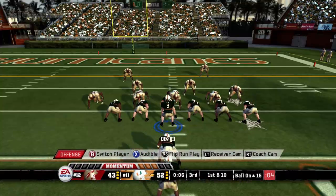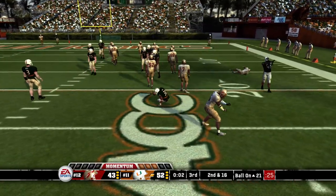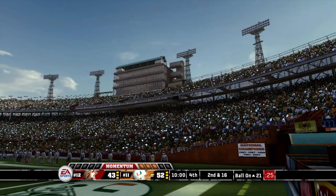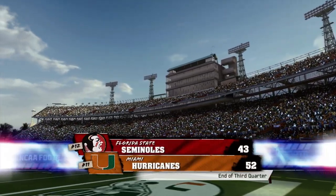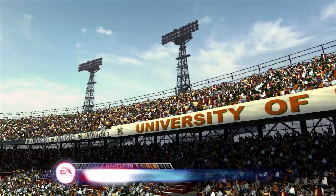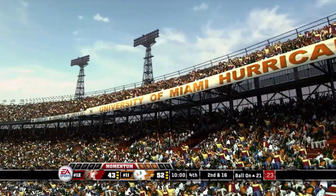Their last red zone trip resulted in a touchdown. I don't expect this one to be any different. He's gobbled up in the backfield. A big loss after they stopped the run. Not much you can say there. The defense just shot in and blew up that run. 52, Florida State. I like this one. Go see what you can do with it.